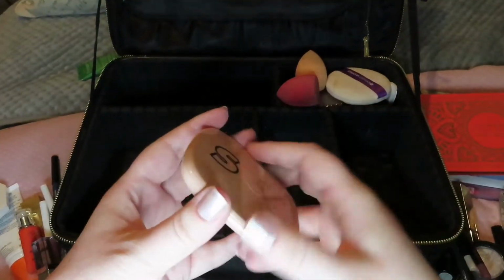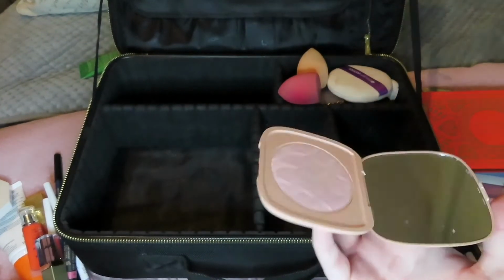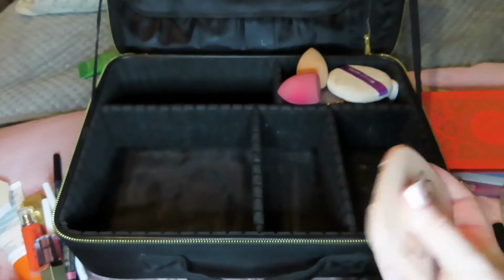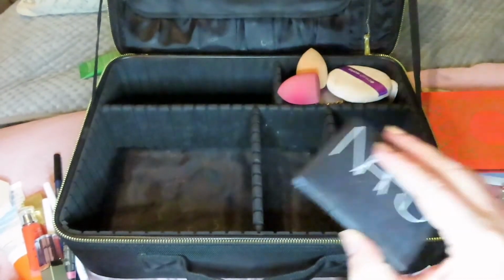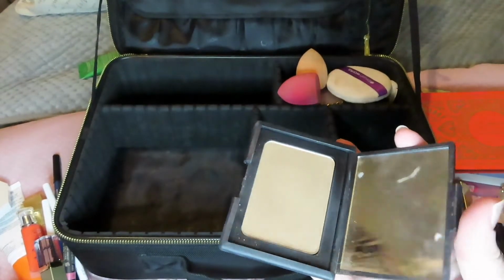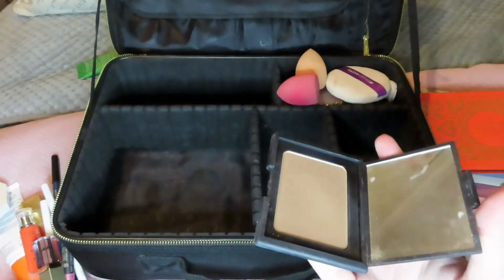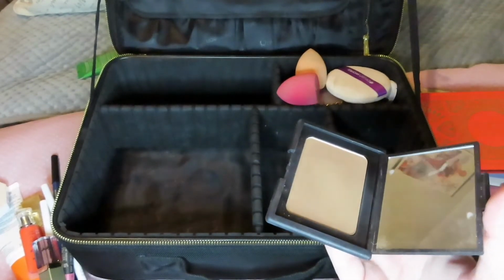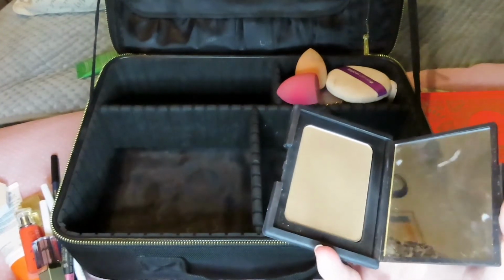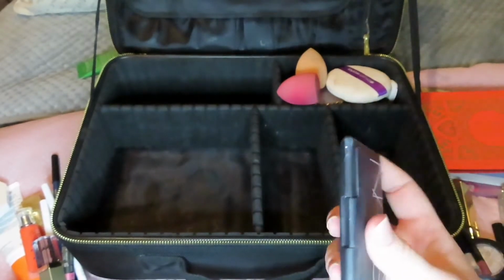Soul Body, my Super Shock highlighter in the shade Soft Pink. Used this a couple of times, really enjoy it. Had no issues with it, so I'm going to put that back into my collection. NARS Laguna Bronzer. Actually used this a couple of times, even though all I wanted to do was use creams, but I did get a couple of uses out of this month and I really enjoyed it. It's still good, still applies fine, but I am sort of ready to move solely onto my cream products, so I'm going to be putting this one back.